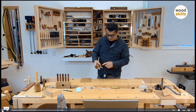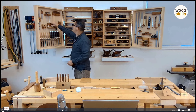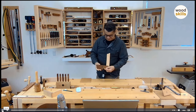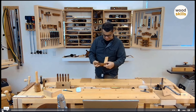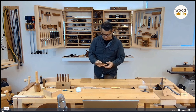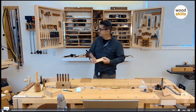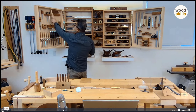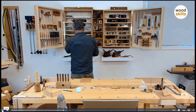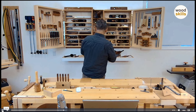But this is a centering gauge that I designed, and a wood-bodied square I designed. Again, I researched the whole process of creating these, and I created this hoping, with some brass pins, to market these, but again, I went back to furniture making. And so this is my selection of hand planes that I'll talk about.